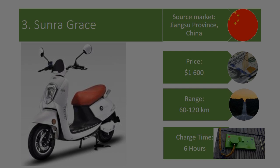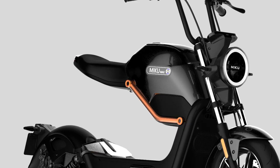The third one is the Sunra Grace N from China. You can get it from the popular Jiangsu province, one of the biggest bike manufacturing regions in the world. This one costs about $1,600, with a decent range of about 60 kilometers, depending on which version you get. If you double the battery pack, you get 120 kilometers. Charge time is 6 hours. A lot of people buy this one and rebrand it under different brands, so you can do the same thing in Africa as well.